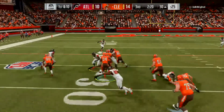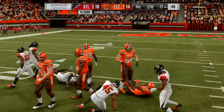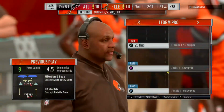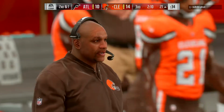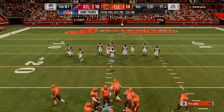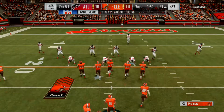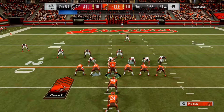Here's Nick Chubb as they try to fire up this run game. And he'll be taken down just shy of the red zone at the 21. 9 yards is the pickup there, and they'll have a 2nd and 1. And there we saw one of the downsides of blitzing during a rundown because sometimes you get out of your gaps. You don't fit the run quite as well, because you're headed towards the ball carrier with abandon.